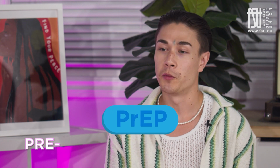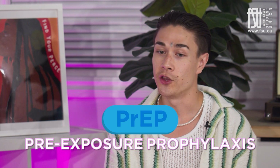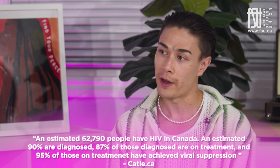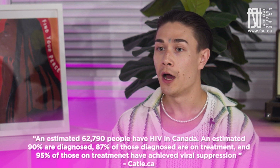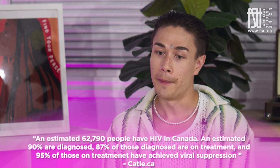As well, there's a lot of new medications out right now that people can take to help prevent HIV transmission. So there's a medication called PrEP. It stands for pre-exposure prophylaxis, and it's a daily pill that you take once a day, and it helps prevent the transmission of HIV. It's 99.9% effective with very little side effects, and it's usually covered under most public and private healthcare plans, but there are a lot of organizations that offer subsidies that will give it to you for free if you're not covered. Awesome.